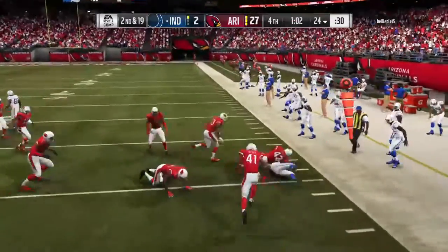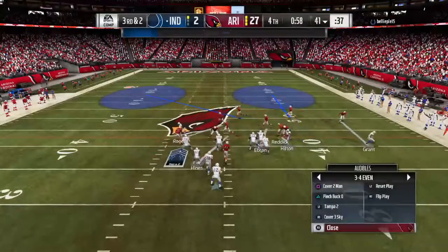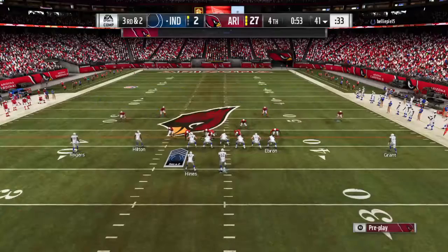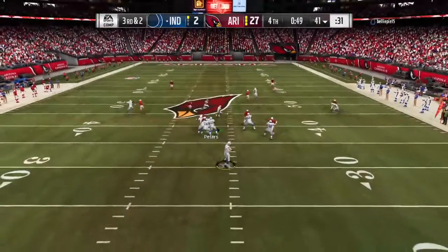On the right side, it's Hilton with a catch. That one good for 17 as they're set up better now for 3rd down. They're going to need to get up and set in a hurry. Doesn't matter whether it's a zone coverage or man coverage. The drag route can be effective when it's run well.